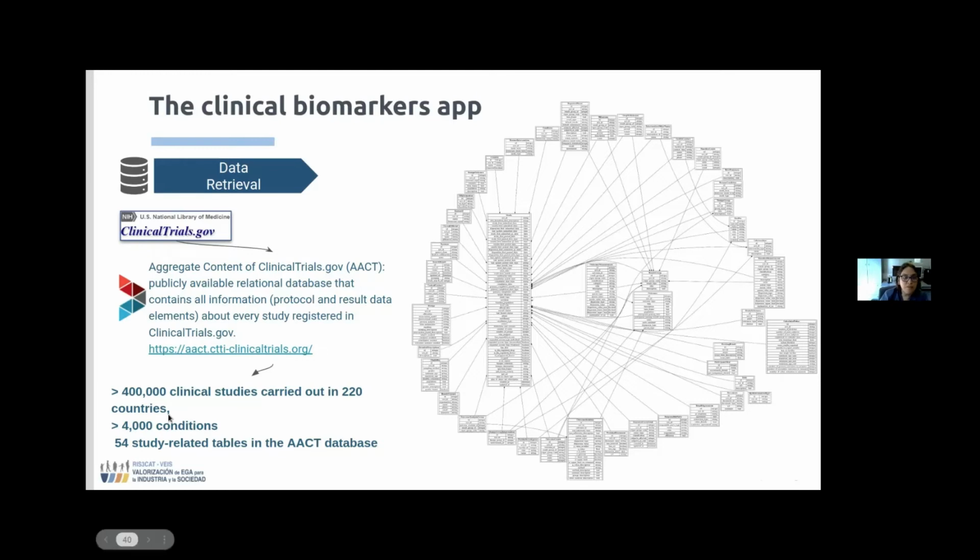For example, they have 54 tables in the database. This is this monster that you can see over here, that has normalized information for drugs, for conditions, for the study types. So there is a lot of information there, but there is no normalization of genes or proteins in clinical trials because, let's face it, until a few years ago, genes and proteins were not so frequently used in clinical trials. This is something that has occurred in the last decade, the last few years, let's say.